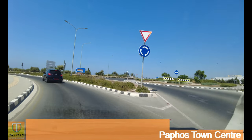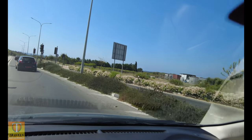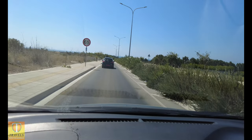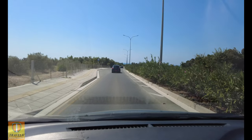Left on, and we're going to Euroskipu, and again I can get into Paphos that way. Again, we've got a red number plate in front of us, so they clearly don't know where they're going, because they kind of pulled across in front of me a second ago.